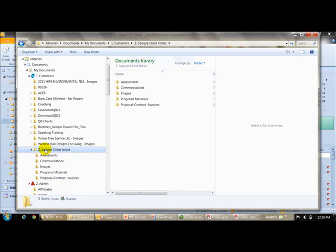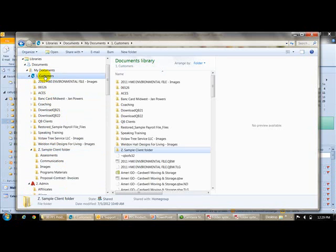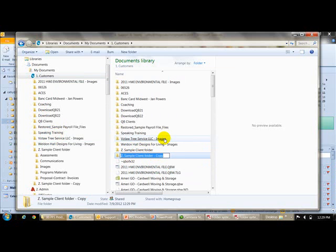And then what I can do is I can right click and I can say copy, and then I'll go back up to my customers and I'm going to say paste. Okay, so now I have two. I have my sample customer client folder and my sample copy. So I'm going to rename my copy and call it automatic controls.